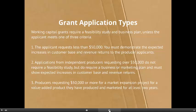Applicants requesting over $50,000 may also submit a business or marketing plan for the value-added ag product in lieu of an independent feasibility study. Again, producers must demonstrate expected increases in customer base and revenue returns. And finally, independent producers seeking working capital grants over $50,000 for a market expansion project of a product they have produced and successfully marketed for at least 2 years do not need a feasibility study or business plan, but a detailed history must be included.